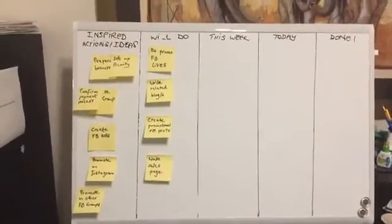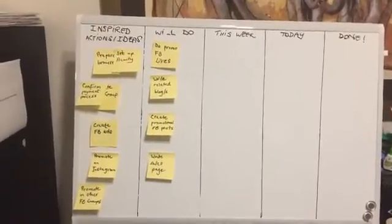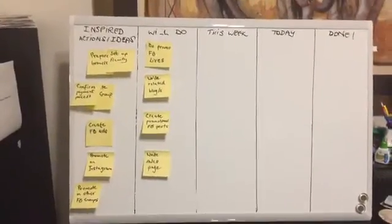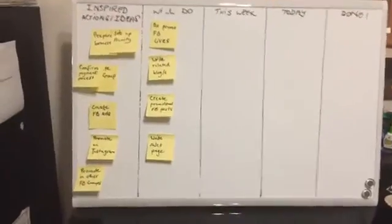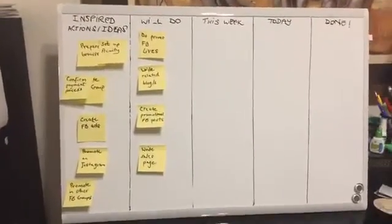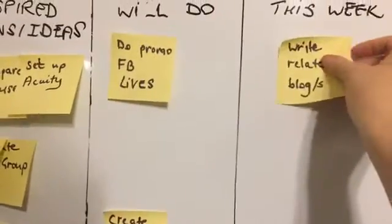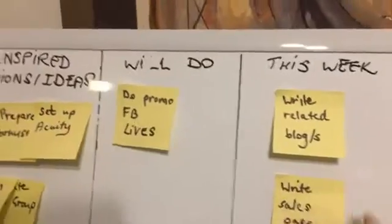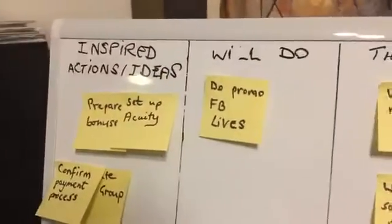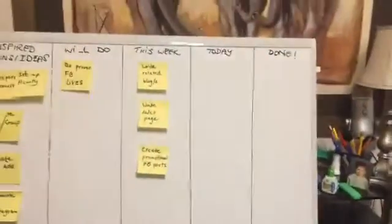And I know I won't reasonably, with the capacity I've got, be able to do all of them this week. So I need to prioritize again. So what I can prioritize that I'm going to do for this week, and I'm going to actually just move it across now, is to write related blogs. And I'm also going to write a sales page. And I'm going to create promotional Facebook posts.